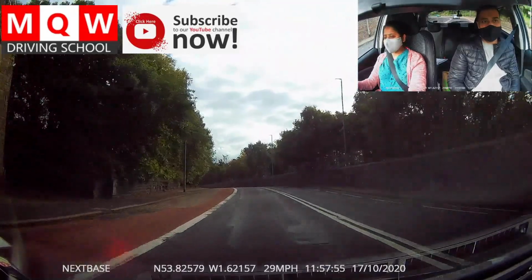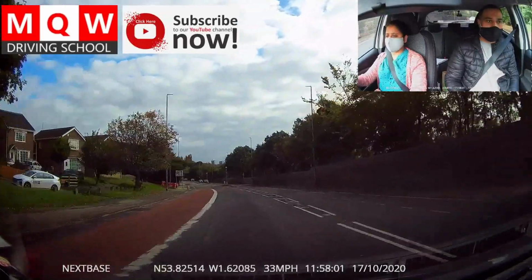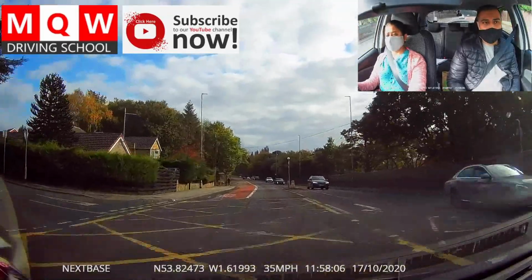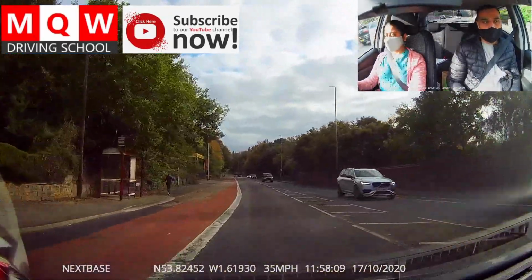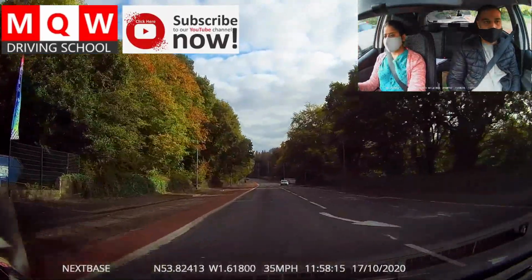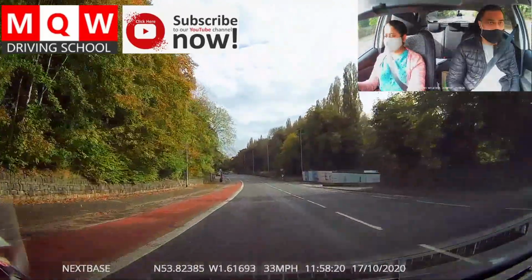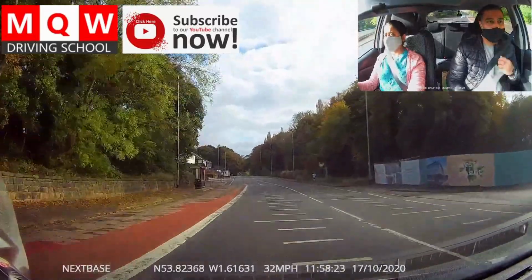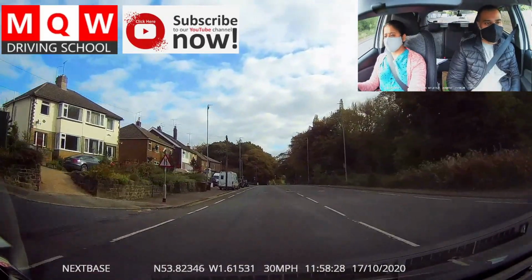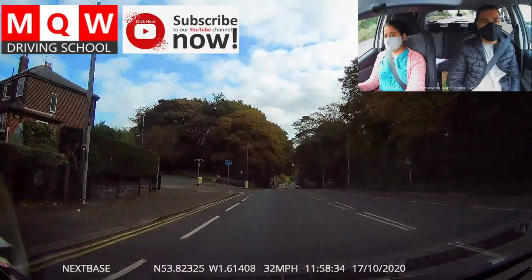Okay, carry on straight, this is a 40-mile road. And don't forget to look in your mirrors all around. Keep in the right lane all the time. This route can come with sign driving, or it can be sat nav driving. So be ready for both. Yep, this is where the bus lane finished, so you can move straight to the left. The bus lane will come back again.